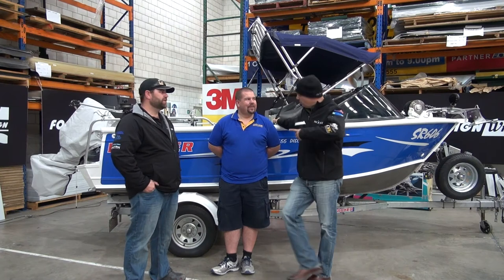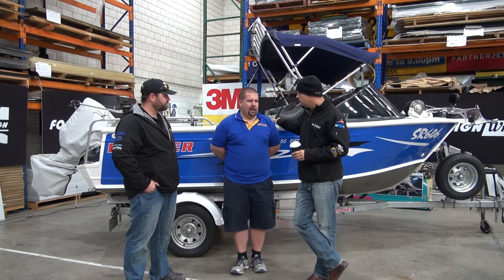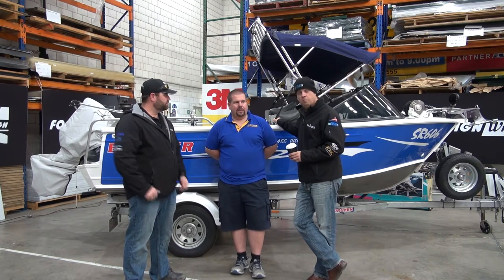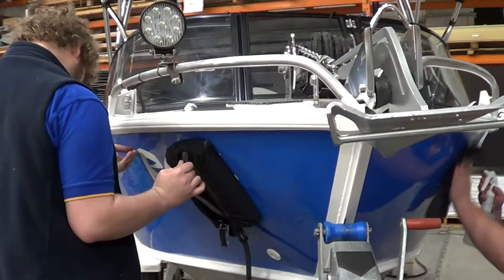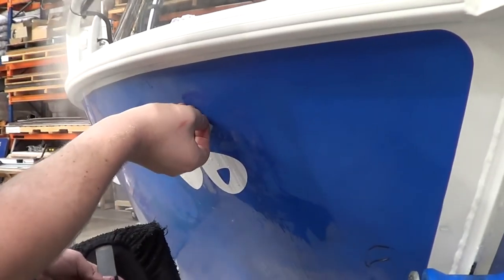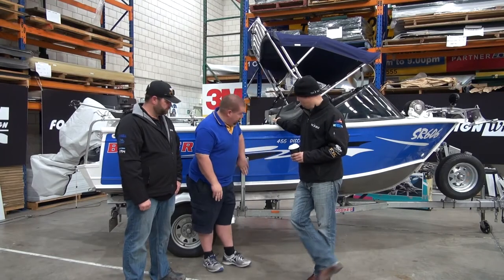So Wes, what's the process of wrapping a boat, mate? Once we get the measurements of the design of your boat, we get all that ticked off. The next thing is we get your boat in. First thing we need to do is strip the boat off, depending on the wrap, how much of the boat needs to be pulled apart. These ones are fairly simple, just a couple of tinnies. We're just going to remove things like the trailer areas.